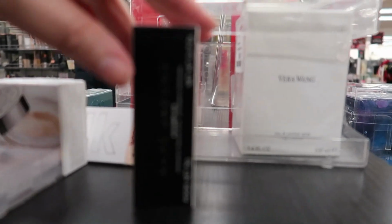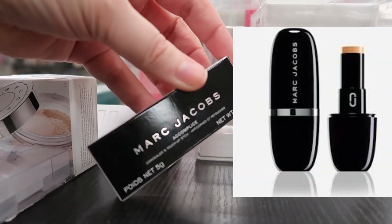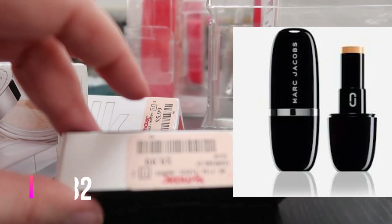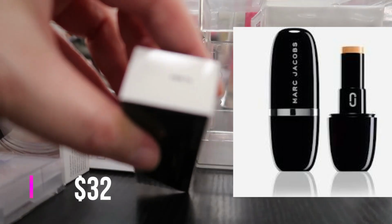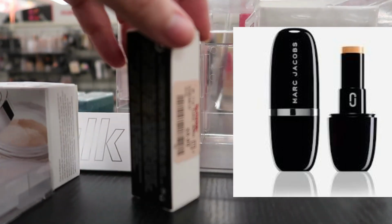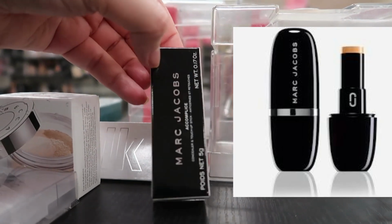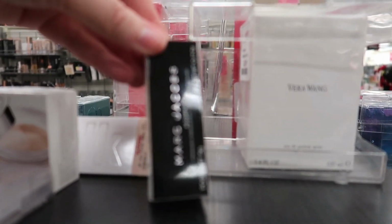From the new section, I found this, the Marc Jacobs Accomplice Concealer. People really rave about this. I did see this, I guess in the past week. It's going for $9.99. And I think I'm going to try it out. This is in Fair 10, so seems to be my shade. It is a little stick foundation, and they say the coverage is really good. So I think I'd use this for spot concealing, but I'm definitely going to pick this one up.